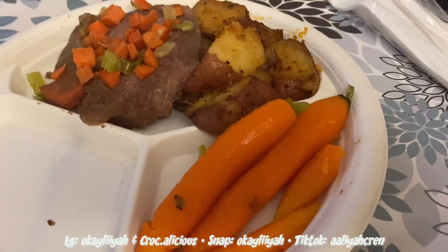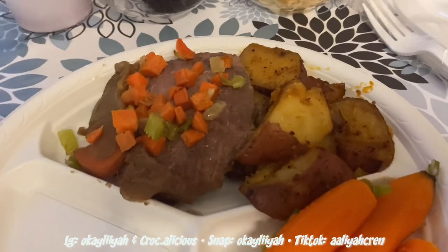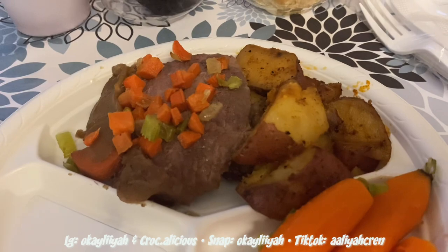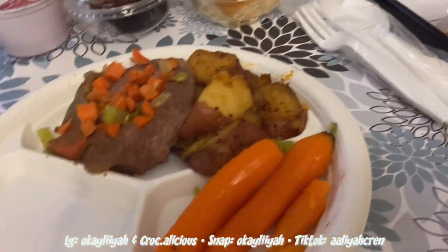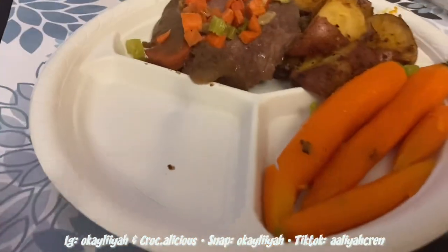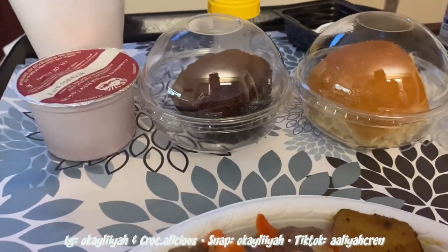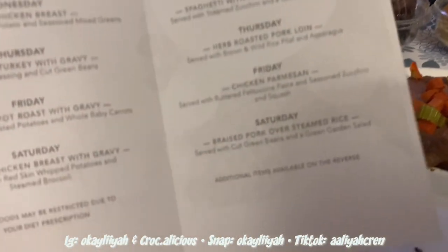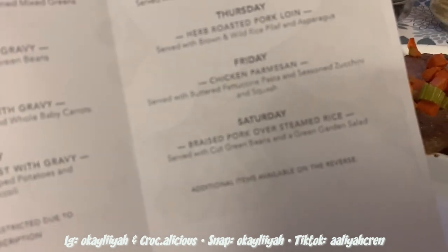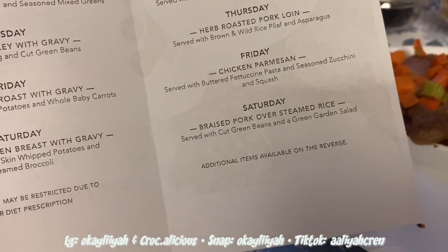Here is what is for lunch. This don't even look like lunch. This is like a dinner. I got some braised potato roast with gravy. It comes with red roast potatoes and whole baby carrots. And there is how that's looking. This is kind of cold, so I'm about to go put this in the microwave. It comes with a roll, and I got another brownie because that brownie was really good. And then, like I said, cranberry juice is thebomb.com. And then here is the menu for dinner. So for dinner, it looks like we're going to have chicken parmesan with buttered fettuccine pasta and seasoned zucchini and squash, which actually sounds pretty good.